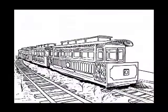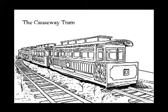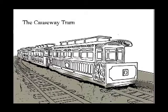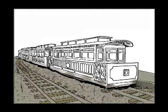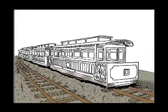Here is a tram that goes from Portballintrae all the way around the North Coast up to the Giant's Causeway area.